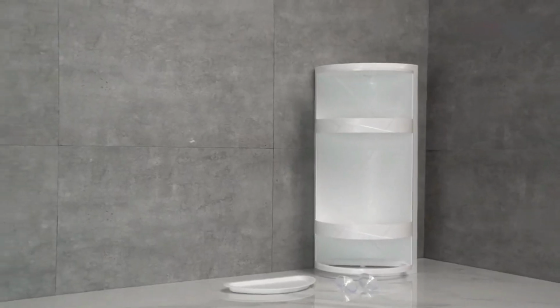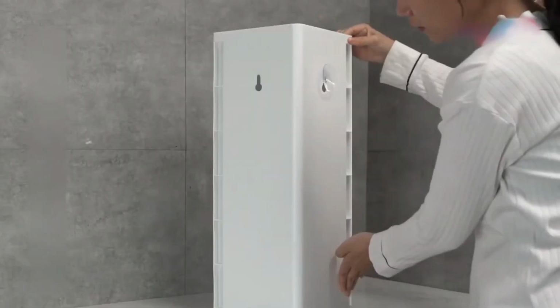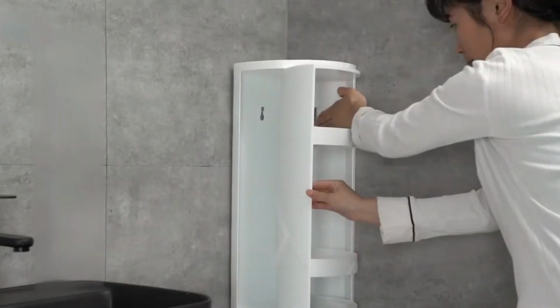Typically made from sturdy materials like wood, metal, or a combination thereof, the Organizer Corner Rack offers durability and stability while complementing various interior styles with its sleek and contemporary design.